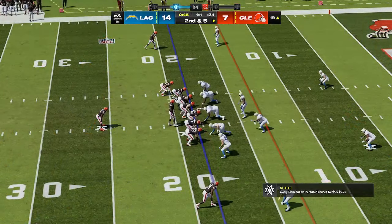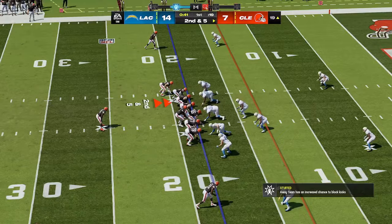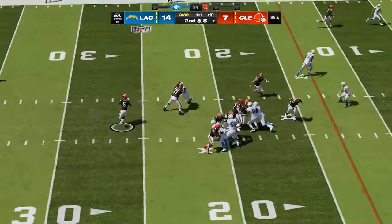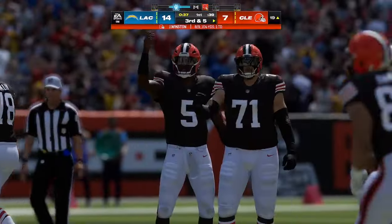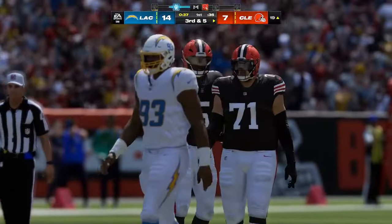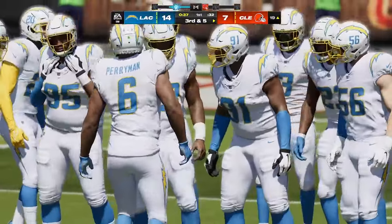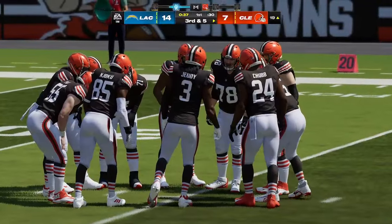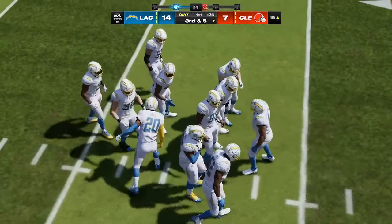Here's a 2nd and 5. Play action now, Winston. Quick throw there is incomplete. Had an open man that time, but ended up putting a little too much heat on it, don't you think, partner? Absolutely, just needed a touch more air under it. Instead, he fired an absolute bullet.